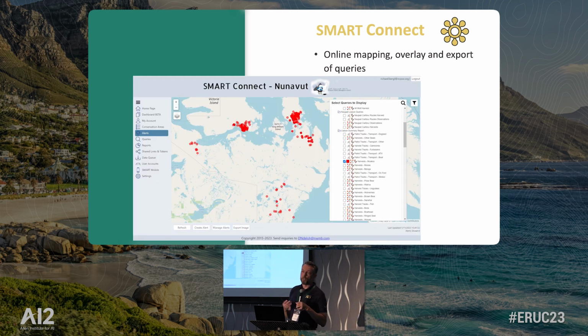Connect also allows you to do a lot of the analysis and reporting and mapping that's possible in desktop in an online environment. And this is particularly good for managers or more senior people in an agency. They don't have to have SMART software on their computer. They don't have to know how to use SMART software. They can just have a few links that they click on when they log into Connect online, and then that'll generate a query or generate a report for them.